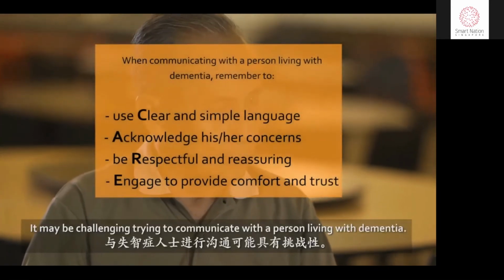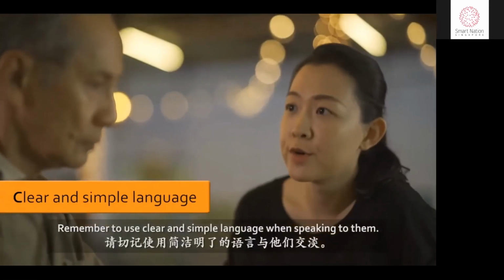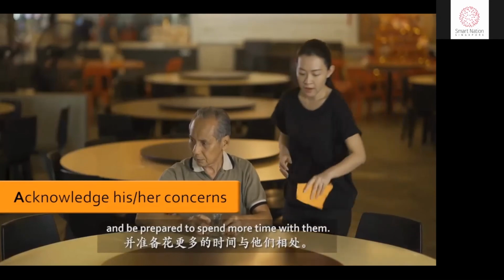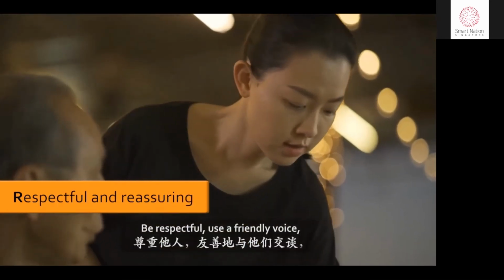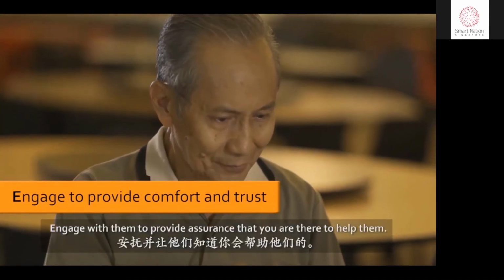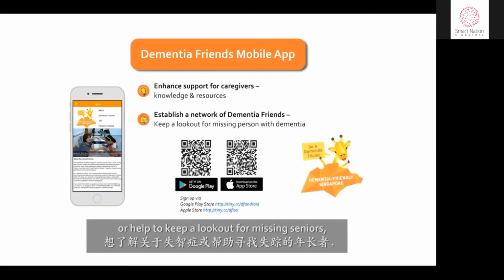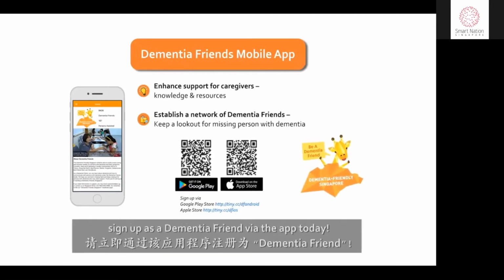It may be challenging trying to communicate with a person living with dementia. Remember to use clear and simple language when speaking to them. Acknowledge their concerns and be prepared to spend more time with them. Be respectful, use a friendly voice, and give them time to think and respond. Engage with them to provide assurance that you are there to help them. If you would like to learn about dementia or help to keep a lookout for missing seniors, sign up as a dementia friend via the app today.